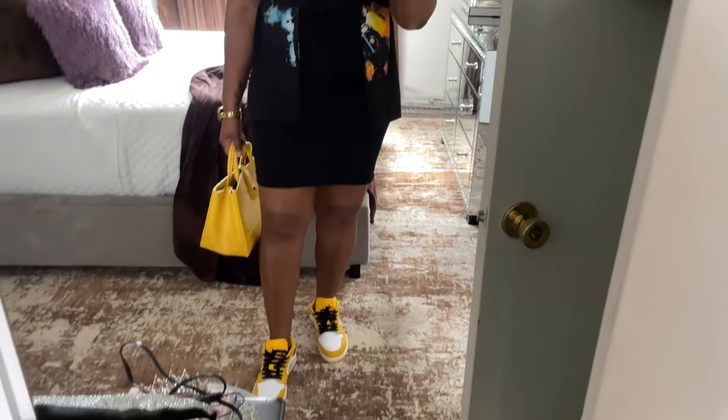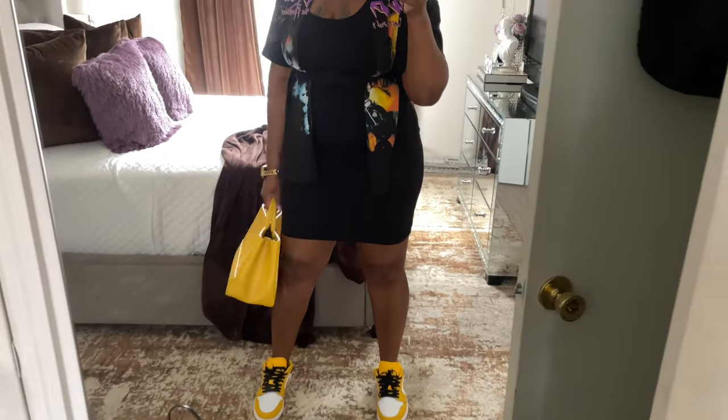Cute. I don't know. I feel like I needed a necklace on. I feel so bare up to the top until I actually come up. I don't know, but this is her. This is how she looks. So cute.